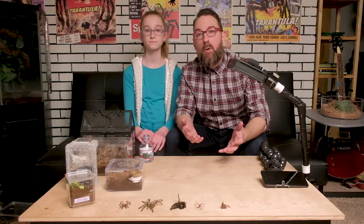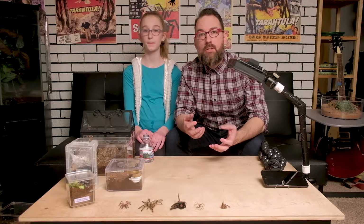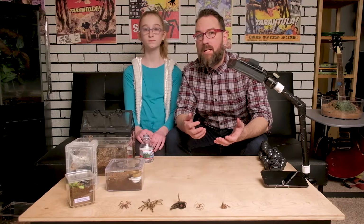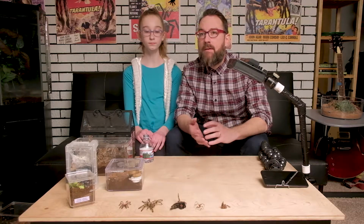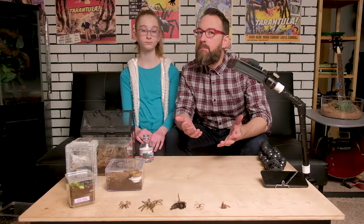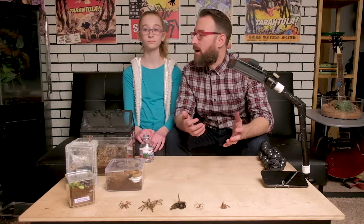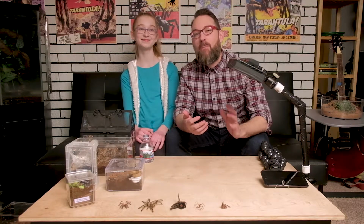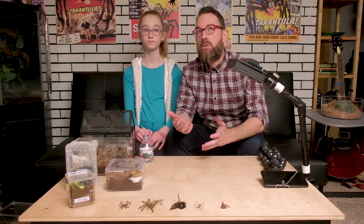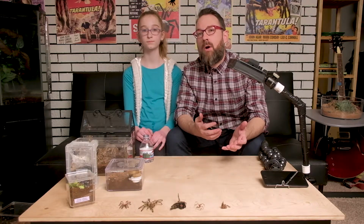Another good thing about molting is it gives us a chance to look at their exoskeleton up close. And the reason that matters is because we're trying to identify if we have a male or female tarantula. Not only because we want to get their names right, but because male tarantulas live significantly shorter lives than their female counterparts.